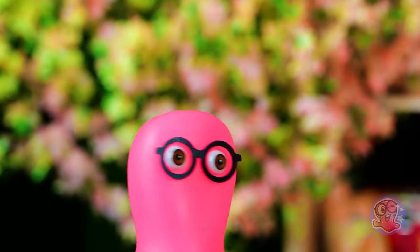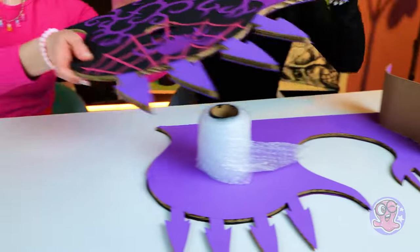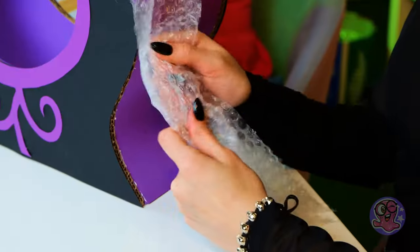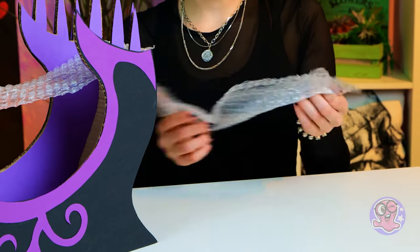Good luck finding a duct tape that big. We don't need it. Let's replace it with bubble wrap. Fix it with double-sided tape. And here's the last piece. Cool. And relaxing. No more bubbles here. Let's get rid of it.